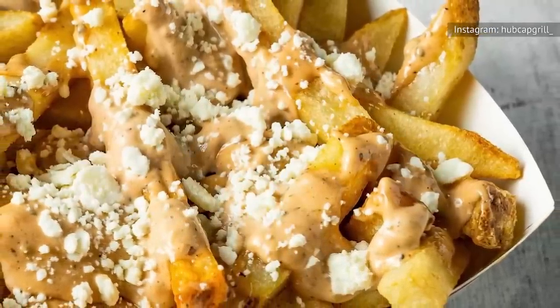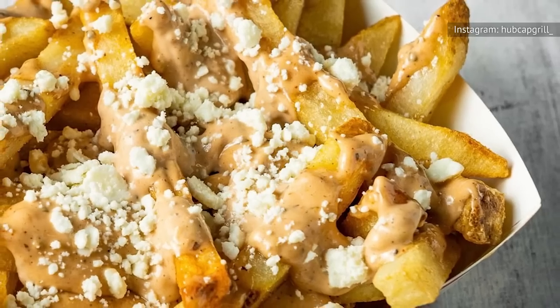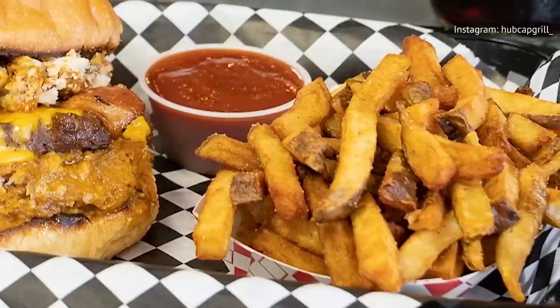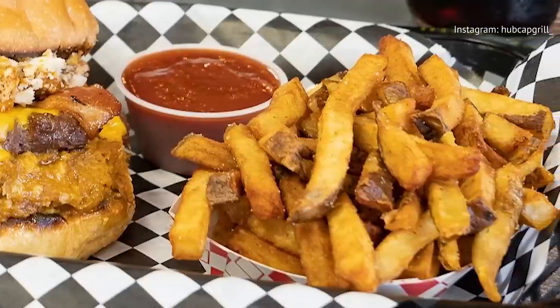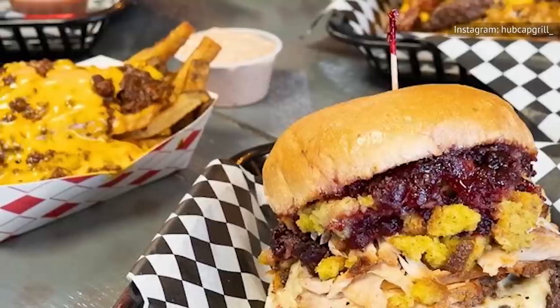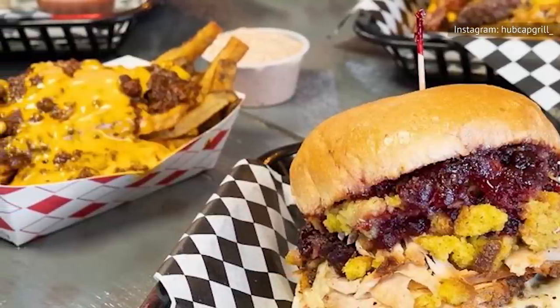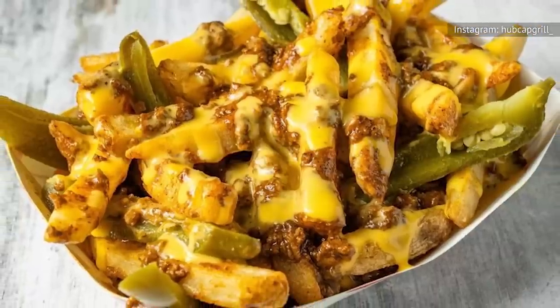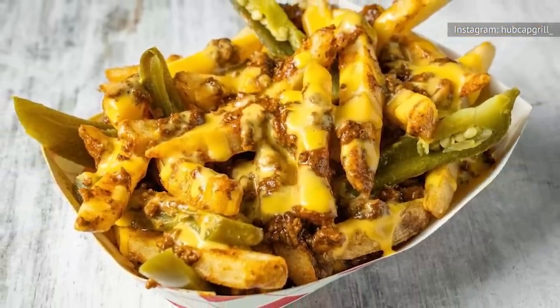The reception to the Hubcap Grill French fries has been lukewarm, suggesting that while they aren't bad, they aren't showstoppers either. Although the fries are repeatedly described as good, they mostly seem overshadowed by other Hubcap Grill menu items. That being said, one reviewer says that they love the chain's hell fries, adding that they are very spicy.